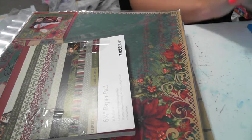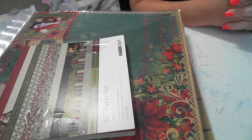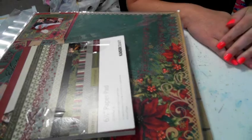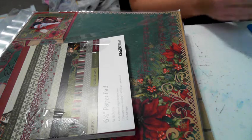But yeah, I just wanted to show you this quick haul that I have. I have more coming in from HSN and also from Scrapbooking with Me. So hopefully I'll get that sometime soon and I'll be able to post all the goodies.